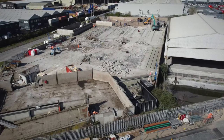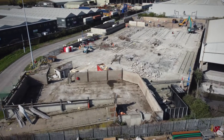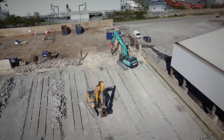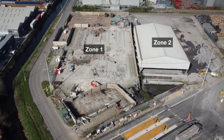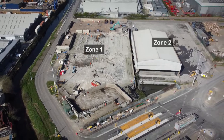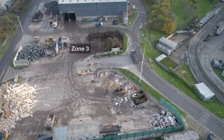The Northern Area Clearance project is in the north of the Eco Park and is required to make room for the new energy recovery facility, which will begin construction in autumn 2022. The project has been divided into 3 phases. These are the demolition of zones 1 and 2 in the northwest and zones 3 and 4 in the northeast.